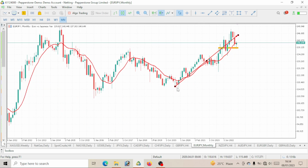I think this uptrend move started, let's say, early 2020. Throughout the year of 2020, 2021, we actually had an uptrend move, a bullish move. We can also see that price is trading above our 10 period simple moving average. We all know that as long as the price is still above the moving average, that is a bullish move, and we should just look for a setup to go long.